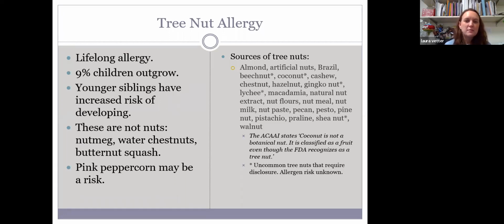Pink peppercorn, and I'm going to talk about that in a moment, can also pose a risk if someone has a tree nut allergy. Our main sources of tree nuts, and I will name some of these because it is important, are almonds, Brazil nuts, cashews, chestnuts, hazelnuts, macadamia nuts, pecans, pine nuts, pistachios, and walnuts.